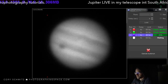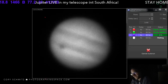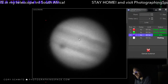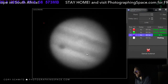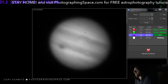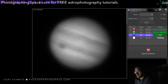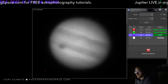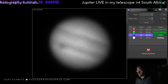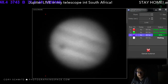As usual, blue's not looking that great, but honestly, for blue, that looks pretty good. I mean, I can see differences in the color. I can see a little bit of detail in the cloud bands here. I can even see some detail on the top and the bottom area of the planet. So I don't know. We'll see. I'm tentatively optimistic, I think, with a lot of this. So we'll see how that goes.